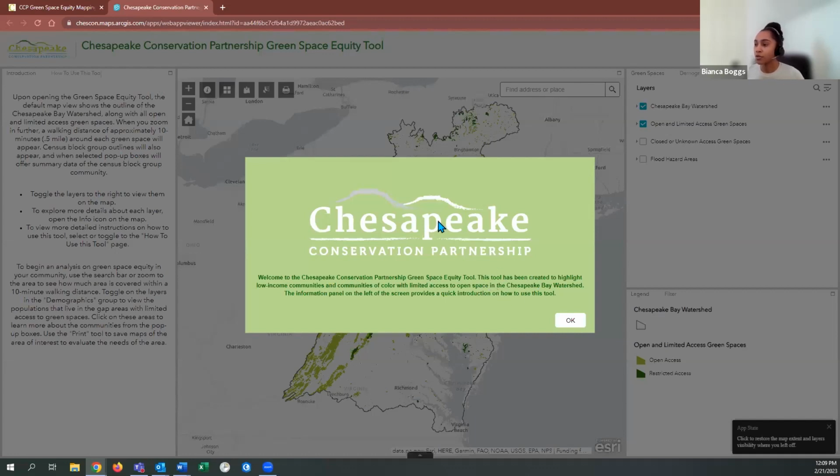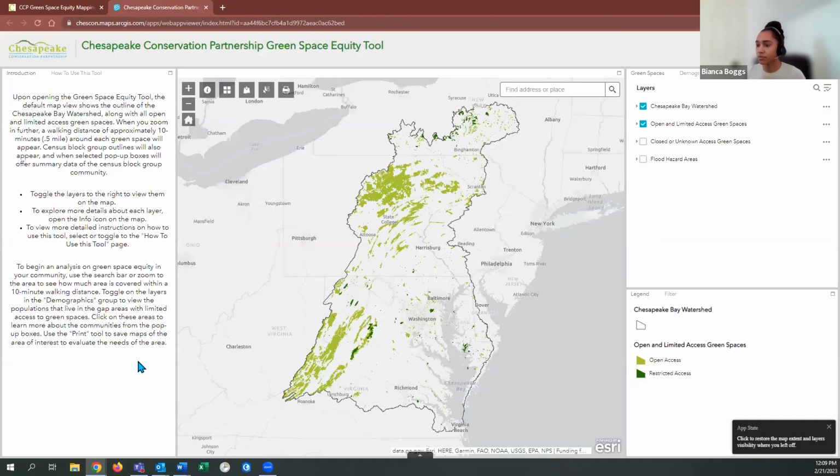So when you open the tool, again, all you need is a web browser to access this. You'll be met with the CCP logo and a very brief welcome message. I'll click OK. And then I'll just briefly walk through the layout of the tool and all of the great data layers that we have in here for users to be able to access.